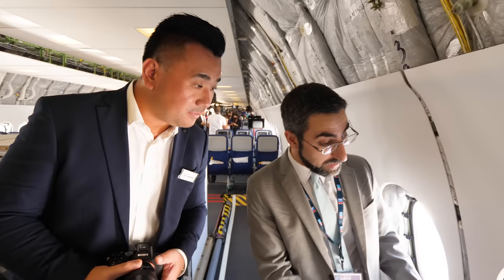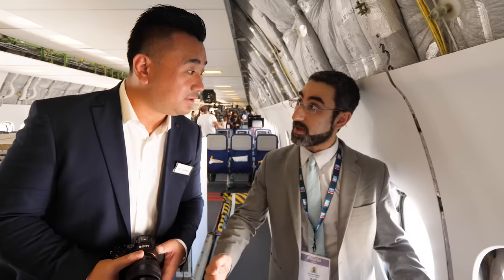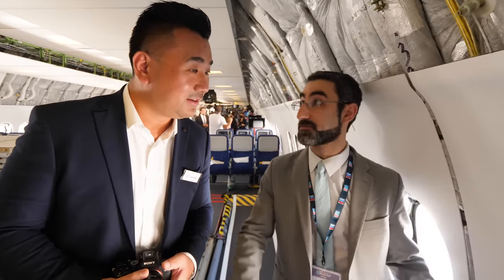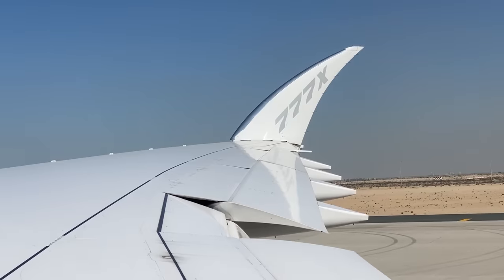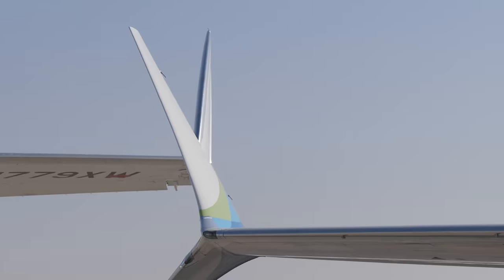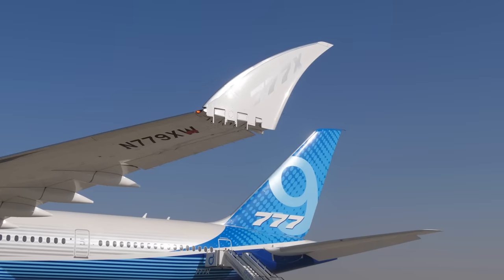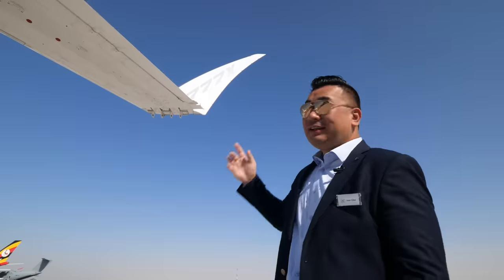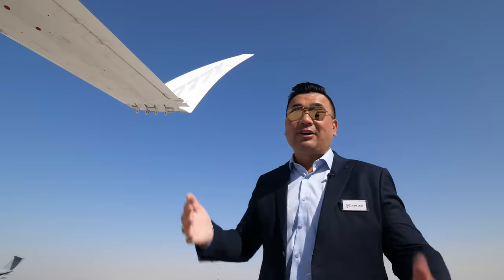But yeah, I think one of the big goals is to really add those extra inches so you get the same sort of comfort standard as what you'd have around 9 abreast. Just really interesting to see the winglets from the window outside. The wing is huge. That's pretty cool, right? The folding wingtip. I think one of the biggest features from outside on the 777X.